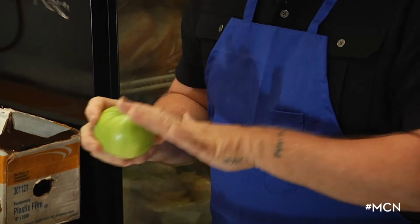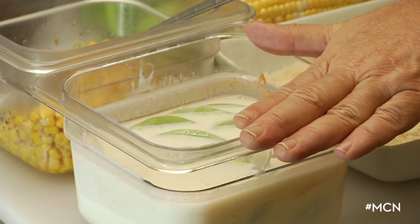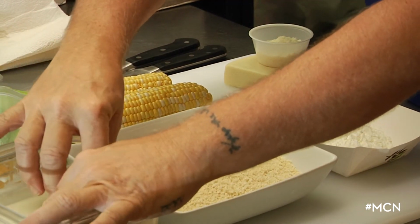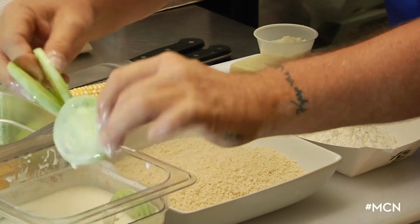And what we do is we slice those, and very similar to the onion rings, we soak them overnight in buttermilk and our seasoning salt. After you've let these soak, and you don't have to let them soak 24 hours, they can just soak a couple of hours, but you want that buttermilk flavor to soak into the tomatoes.